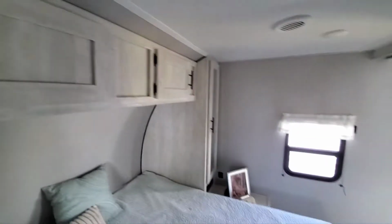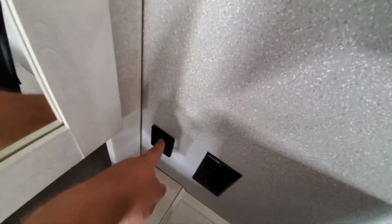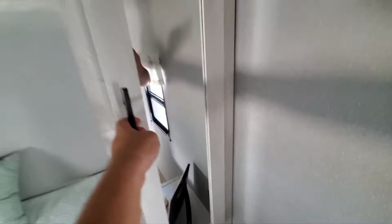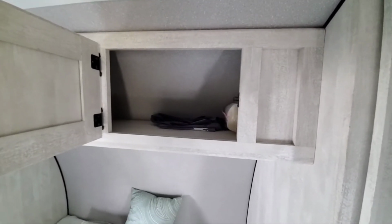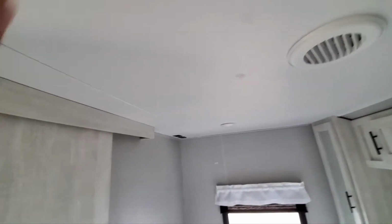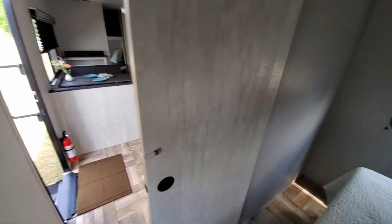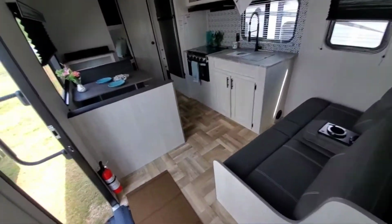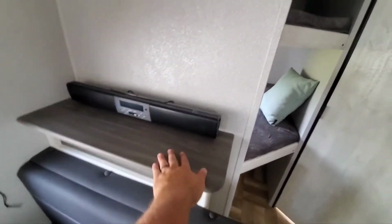Overbed storage on both sides. 2 more USB plugs here and your power outlet. Roof ducted AC, all LED lighting. In case you guys are wondering, you've got a slide door here to give you a little bit of privacy in here. So there's your AC unit, your LED lighting in here. All roof ducted AC.